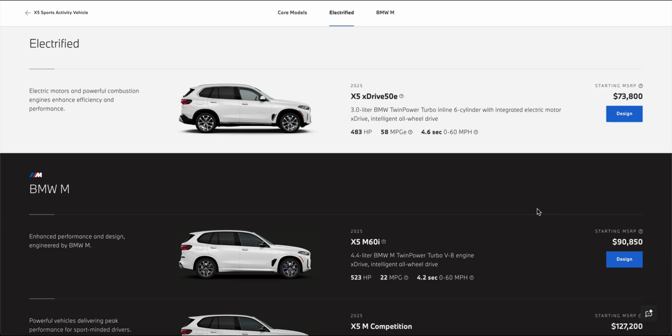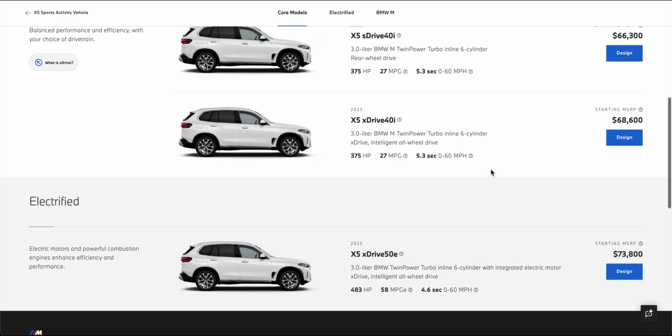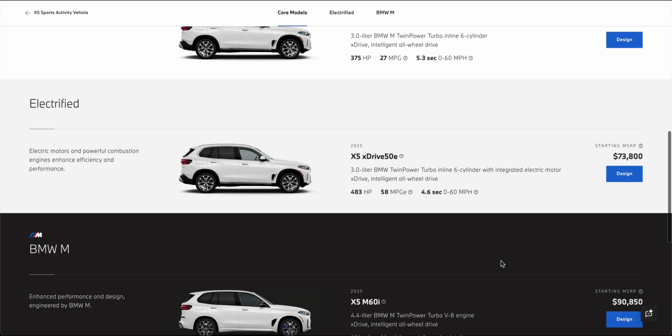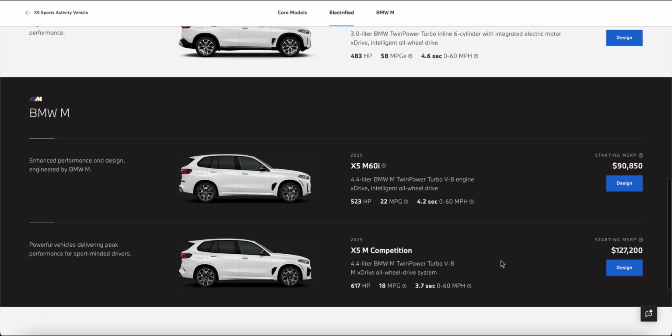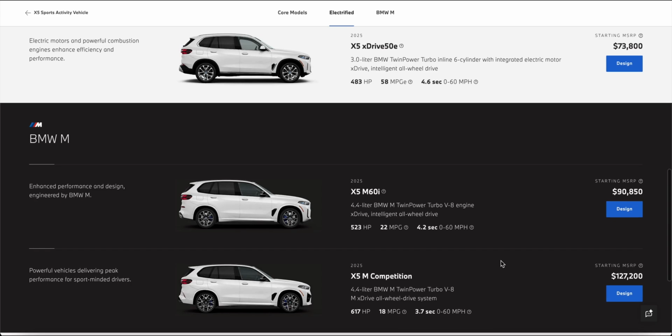So there is that. The plug-in hybrid xDrive50e, that's certainly something to look into because it's not only an efficient package doing about 38 to 40 miles of pure EV range, it's also a more powerful X5 compared to the entry-level models. It produces 483 horsepower and it bridges the gap between the entry-level B58 turbo inline 6 and the performance V8 models, which we have two V8 options. We have the X5 M60i with 523 horsepower, and we have the top-of-the-line X5 M Competition with 617 horsepower.